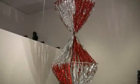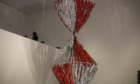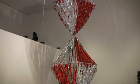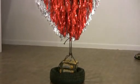You know, I always want with my work people to have something that draws them in, something that is beautiful or seductive in a way, and then the message is embedded in that. This piece is called Pillar, and it's two of these car lot diamond decorations stacked on top of each other, hanging from the ceiling. It's about 24 feet high. It's weighted down at the bottom by concrete and a car tire.